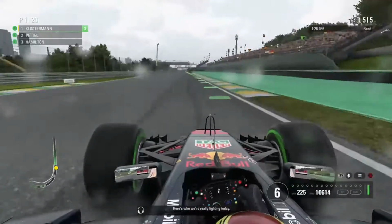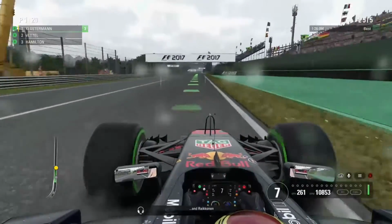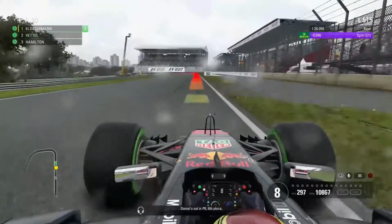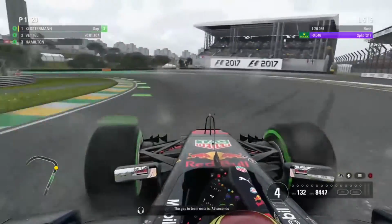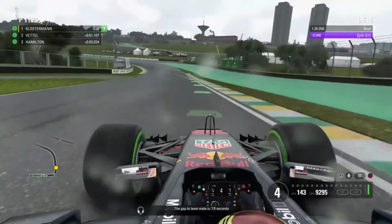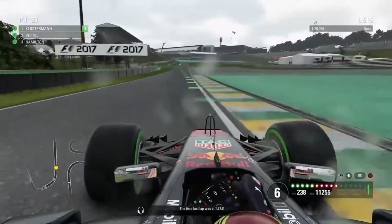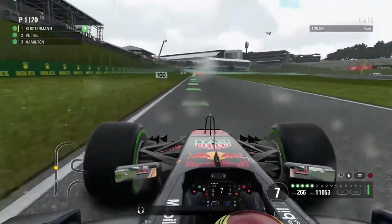Okay, here's who we're really fighting today. Vettel and Raikkonen. Daniel sat in P6, 6th place. The gap to teammate is 7.6 seconds. They're on fresh inters. The time last lap was a 1:27.8.